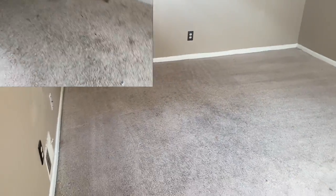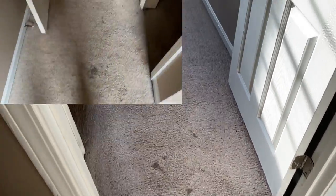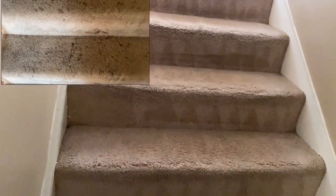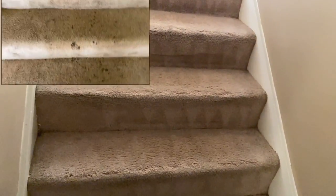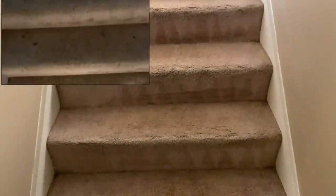That's much, much better. Y'all remember how this room used to look? Wow. Do y'all remember how them steps were looking? Look at that. And we brought this tommy back to life. Now this is what you call a restoration. A restorative cleaner.